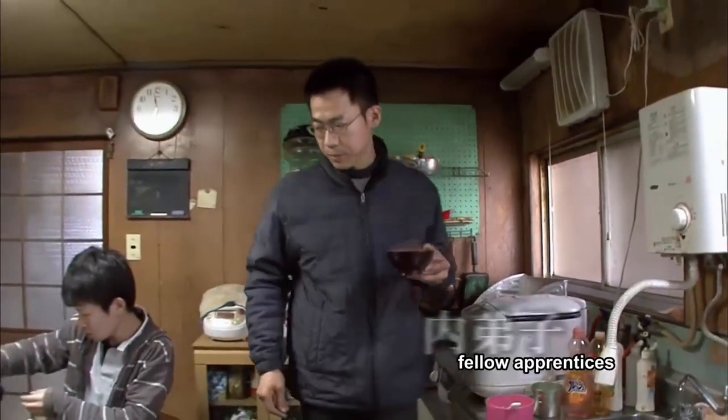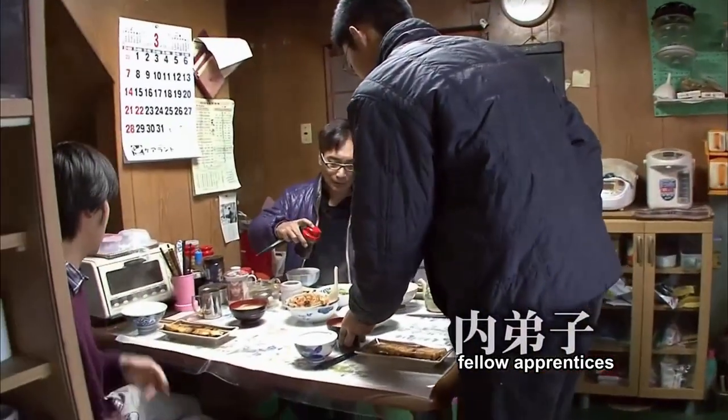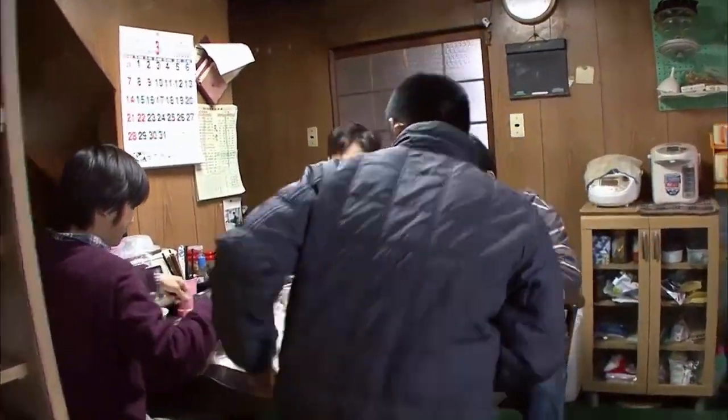Mr. Tatsukawa lives in the workshop with his fellow apprentices and focuses on his craft.